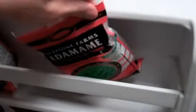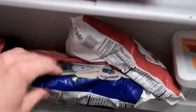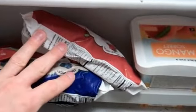Come over to the refrigerator. We'll peek in the freezer first, see what we got going on. So got a lot of edamame, got a lot of packets of that. It's really good protein. It's really dense, really good for you. These are all bags of frozen fruit that I use in smoothies every morning. It's all I eat for breakfast is a smoothie, so I keep a lot of frozen fruit.